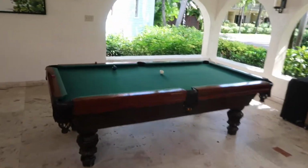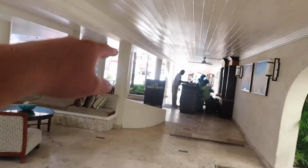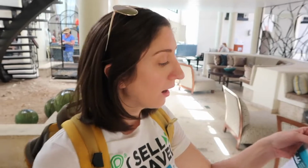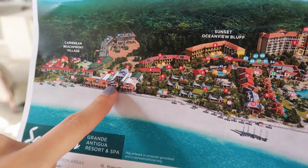Not sure what that is yet. We'll check that out later. But they do have some pool tables or billiards, if you prefer, on this side. And of course, this is all open air, right out to the ocean. So this is just a nice breeze flowing through. Yeah. Lovely weather. And to give you an idea, here's the map. This is where we're at right here.